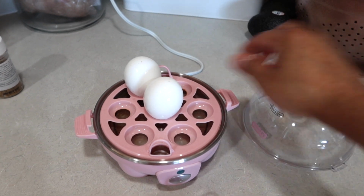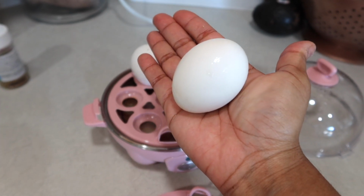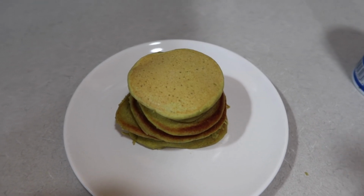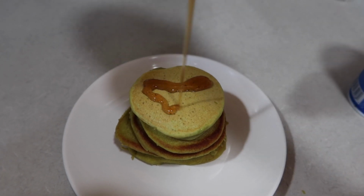We've been having so much fun hard-boiling our eggs in this pink Dash hard-boiled egg maker. It is pretty cute, pretty good, super fast, super simple, and it is definitely worth the 10 bucks.